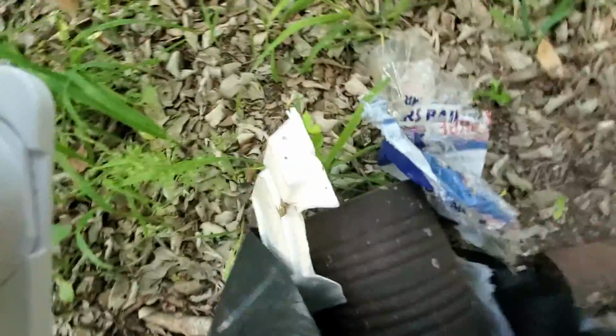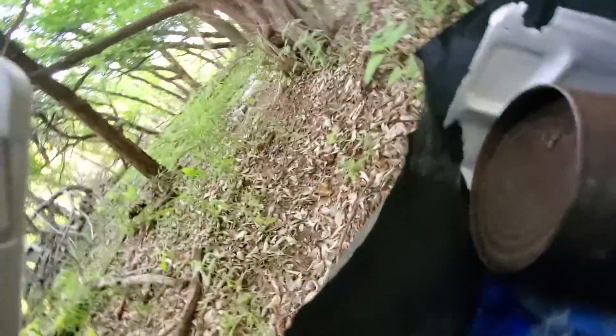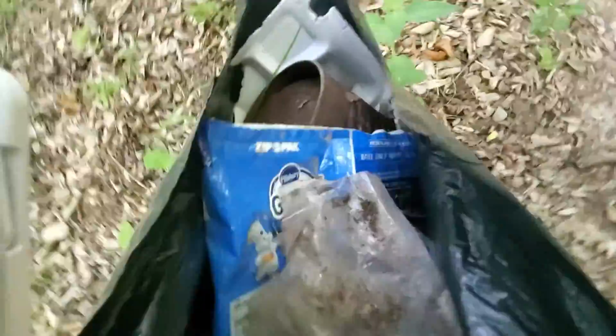Oh yeah. Got a lot of... Looks like we got a can. Junk over there. Oh, got something pokey in my sock. Of course I'm wearing shorts. Of course.